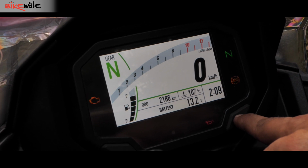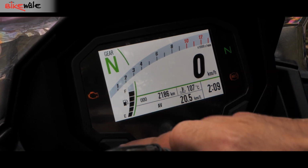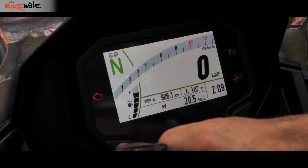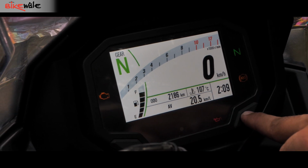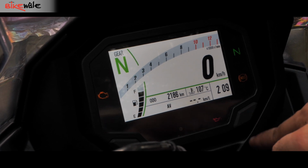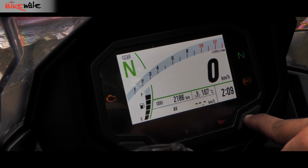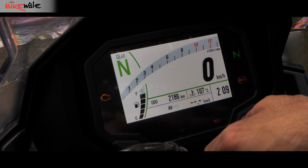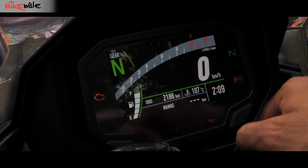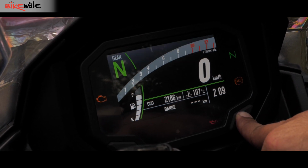The instrument cluster packs a clean layout and it's easy to read all the information on the screen. The readings include a large gear position indicator on the left top. The tachometer runs through the length of the display and the red line is clearly marked at 10,000 RPM. The speedometer occupies the right side of the screen while the fuel gauge is on the left bottom. The odometer, engine temperature and fuel economy details are on the bottom. Riders can toggle between the readings at the bottom to get data about average speed, trip meter, range, etc.